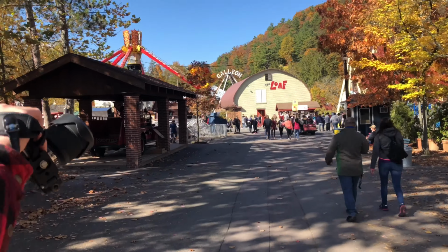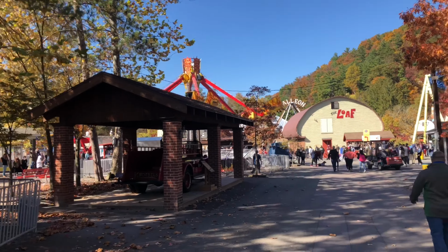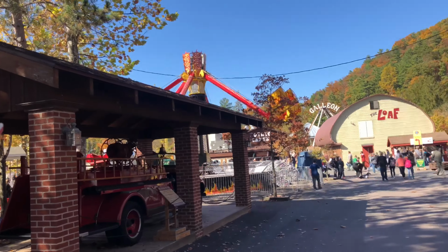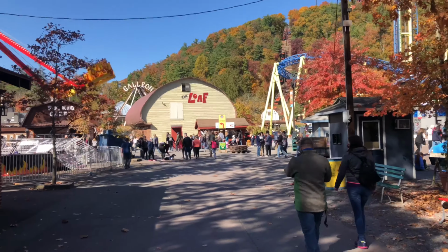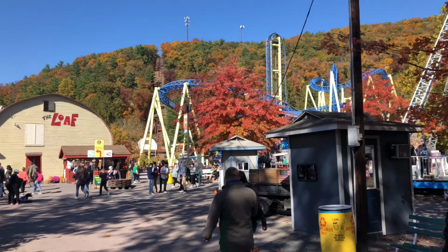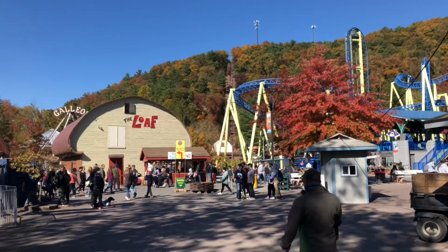Hilarious. Right over here is Airtime the Ride. That's what I call it. I actually don't know the real name of it, but it looks like it has some really good airtime. It just like shoots you up randomly. Off to the right, we have the Ferris wheel and Impulse, the park's zero.